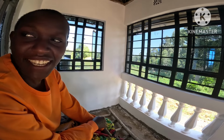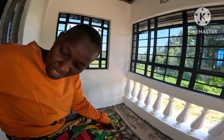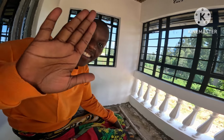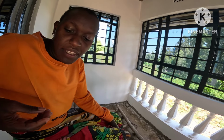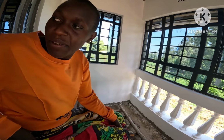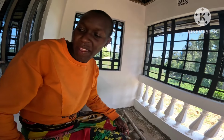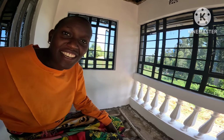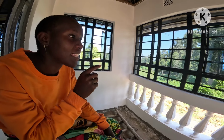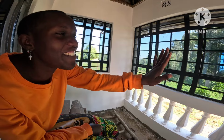Right now, when I touch like this, my hand comes out clean. See the hand, it's clean. No chalk. With the first coat you could touch and some white chalk would remain on your hand. Right now you can even lean like this and there's no paint on your clothes. I love it, it's so white. And right now there are no patches. It has hidden those cracks. I remember when they were putting the first coat, you could see some cracks. But right now, very clean, so smooth. Maybe if I come with a dirty hand and touch it, it will leave a mark.